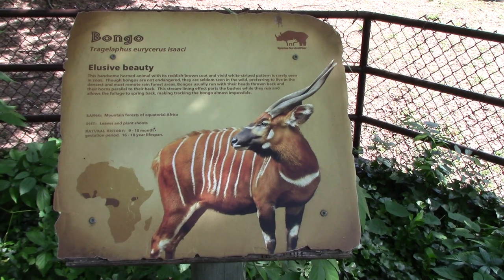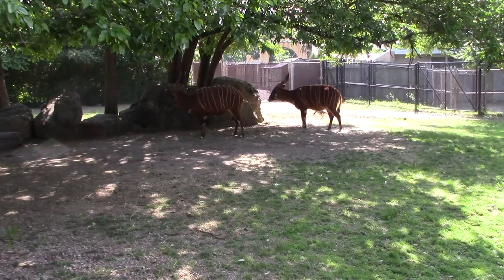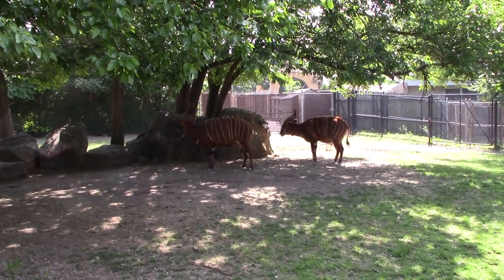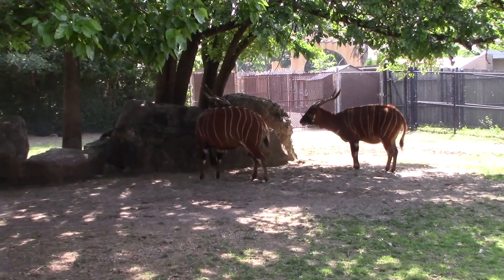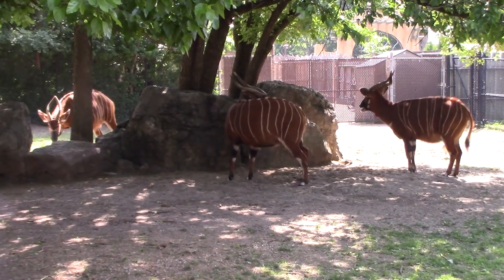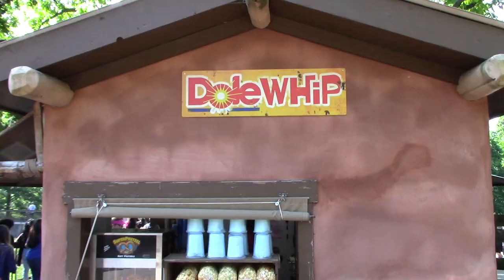All right, the animal sounds like a musical instrument, a bongo. There we got quite a few. And they have gathered in a nice shaded area. Another one on the other side of the rocks. Do you see what I see?